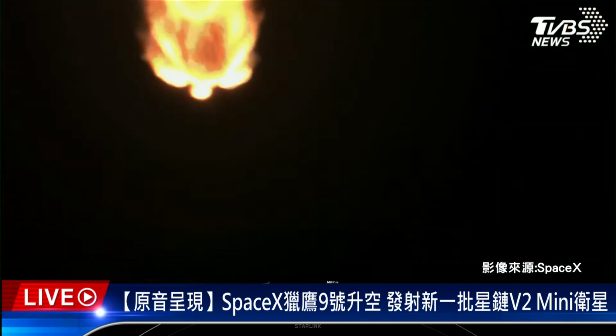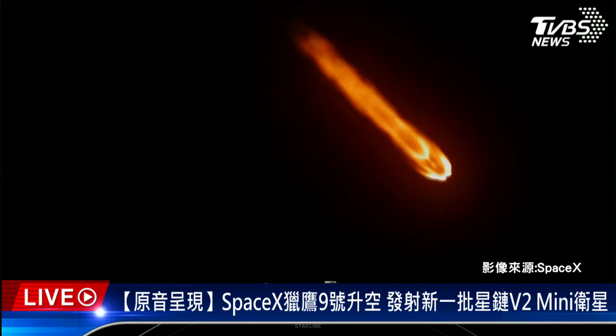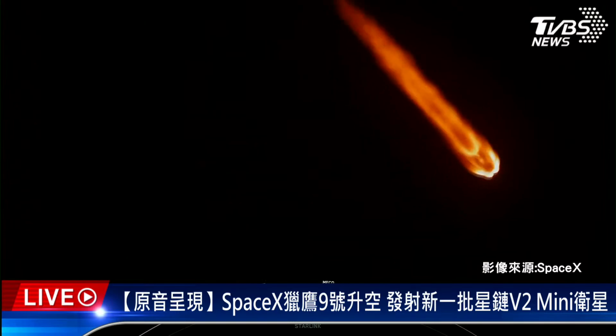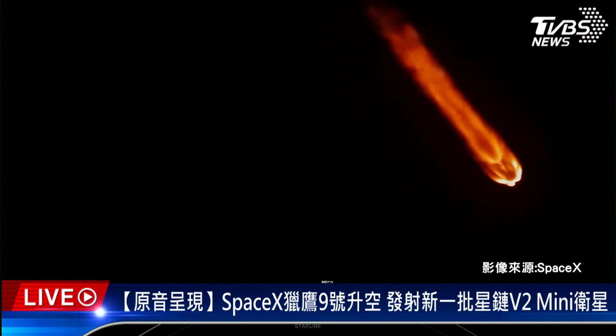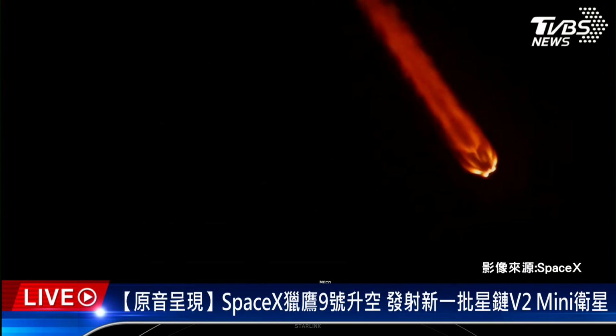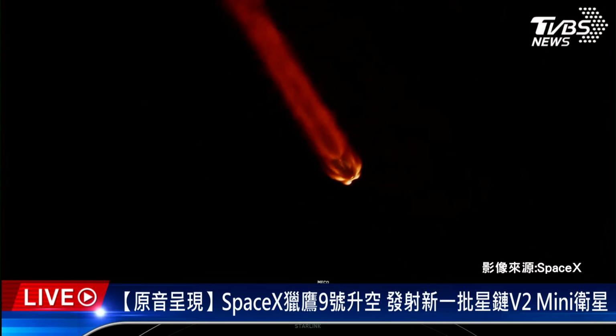And we do have a few events coming up back to back. That will be MECO, stage separation, SES-1, as well as fairing separation. MECO is where we will shut down all 9 of those engines that you see lit up right there on your screen. And that will help slow the vehicle down in preparation for stage separation.